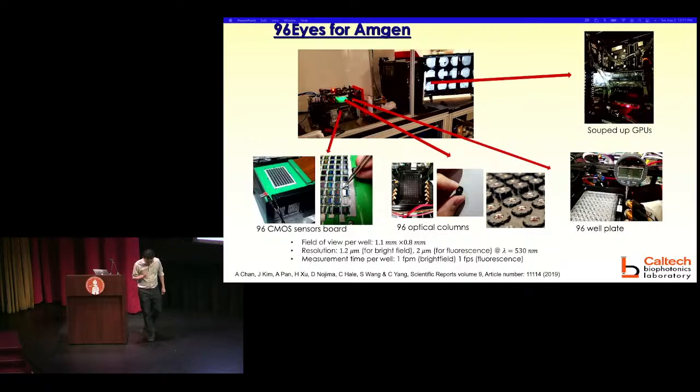All right. And then we were approached by Amgen about whether, if we can do this, can we do it not just for 6 wells, but for 96 wells? This is really when we started pushing and started to implement this kind of imaging system with plastic lenses.